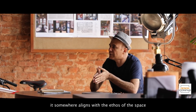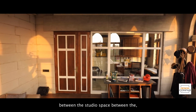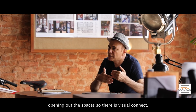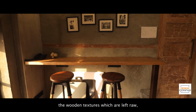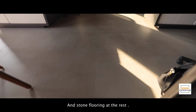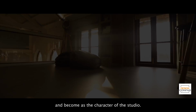It somewhere aligns with the ethos of our space, our practice. The principal zone or the client zone, they are in visual connect. There's a visual connect between the studio space with the front office as well as the client spaces. So all in all, opening out the spaces so there's a visual connect between the two levels, the upper level and the lower level, by way of metal and glass partitions, the wooden textures which are left raw, the exposed brickwork that has been made as one of the prime features in the studio, and stone flooring and the rest. All in all, it brings a very organic palette together and becomes the character of the studio.